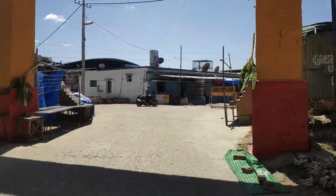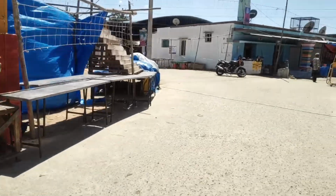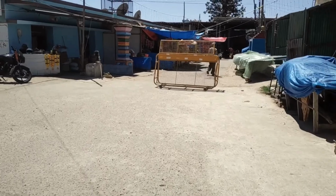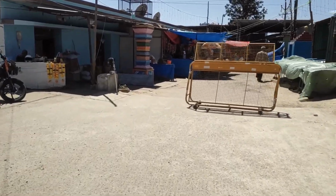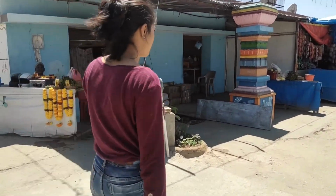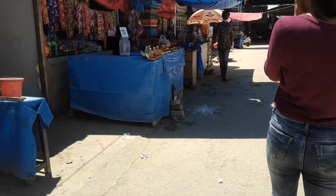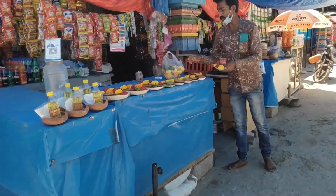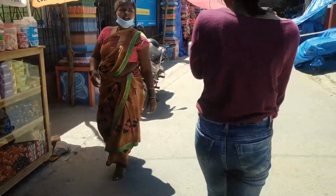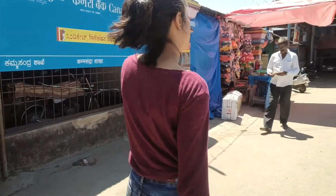This is the first entry gate. Now we have entered, we have taken a step to enter inside. Let's go and see what's inside. Myself, I don't know still because it's the first time for me, and it's very new to me, even the location over here. See, all the shop owners are selling their own things for the puja, all the puja items, and so many other things. That's how they run their life.